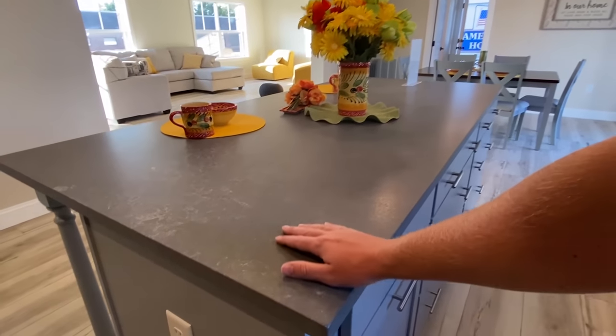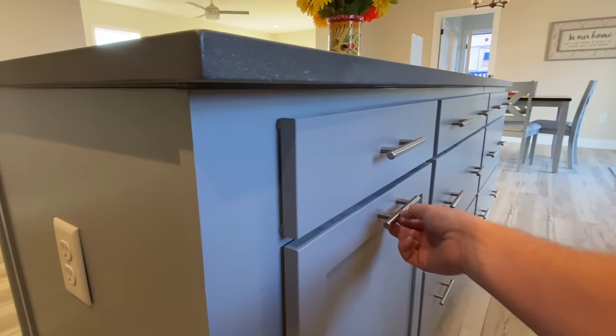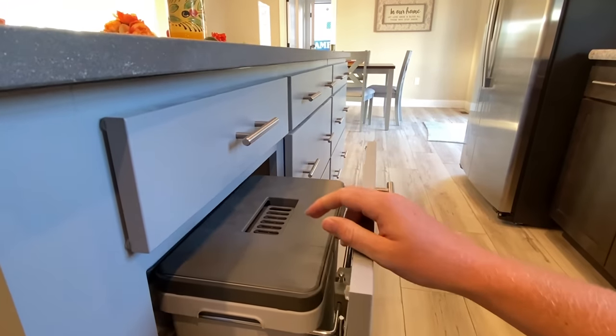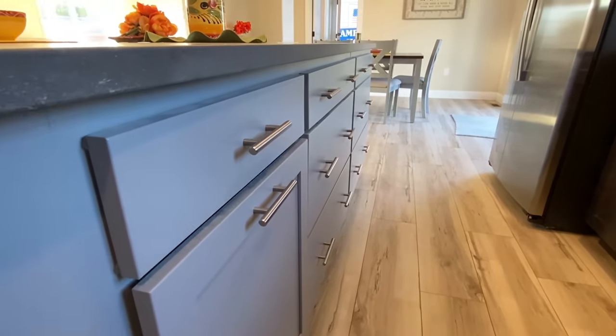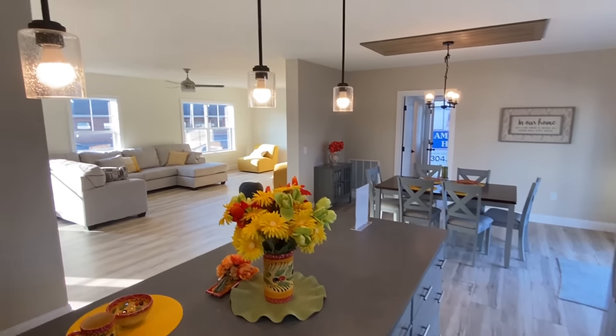Check out these countertops on this kitchen island. Electrical outlet there, what is this? Oh, that's what I was thinking. Usually, I've never seen one with a drawer above it though, so I wasn't 100% sure. Notice different color here, different colored cabinets.